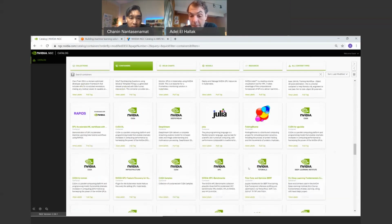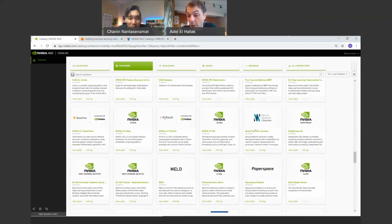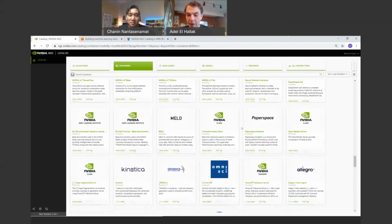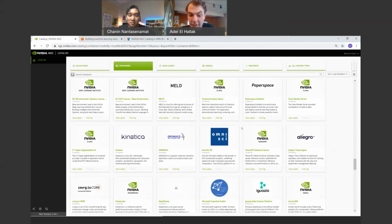Recently, we got Folding at Home, which is open source. Sony has a neural network libraries framework up here. Some ML ops companies, I don't know if you're familiar with that term, but as companies adopt AI in production, this terminology of ML ops, operationalizing AI, is big. So we see a lot of these ML ops organizations come and host their platforms on NGC because they see the value in leveraging our containers as runtime. They see value in leveraging our models for their workflows. And so we're seeing some of that partnership and them starting to publish their applications on NGC as well.